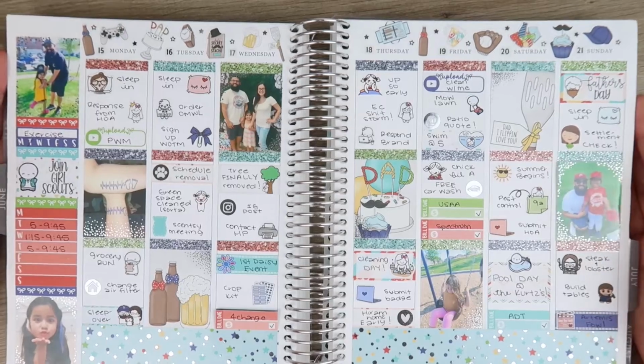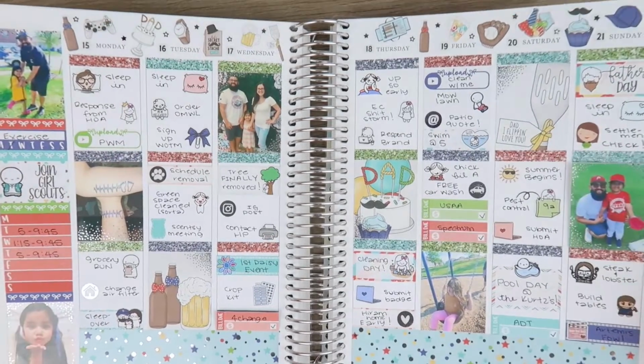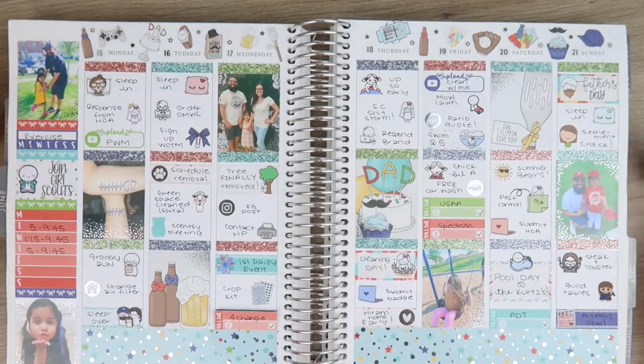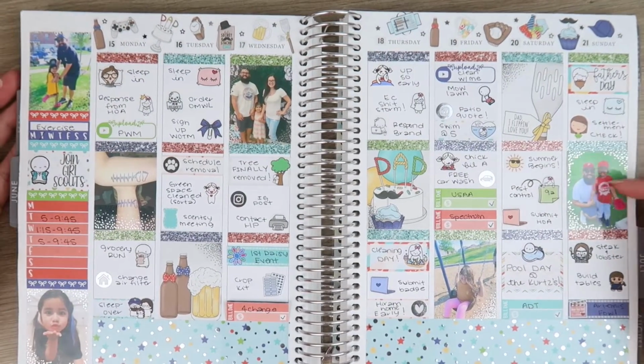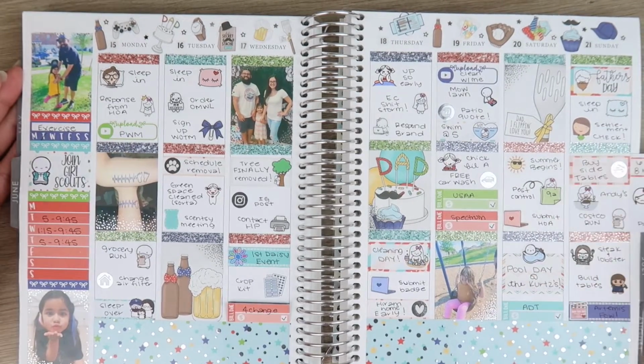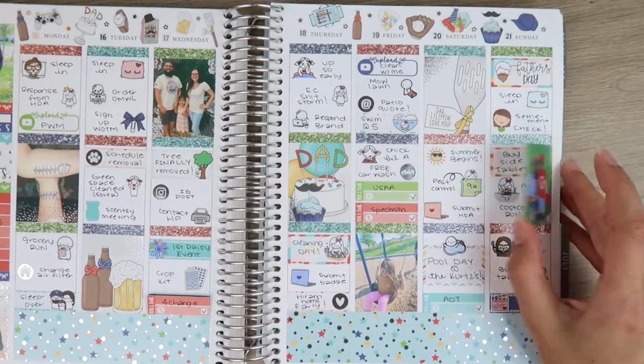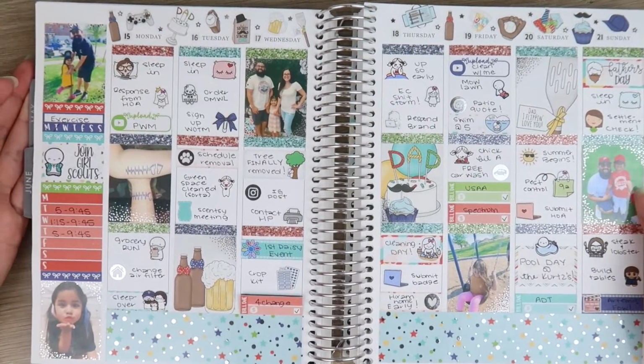So moving on then to the week of Father's Day week. I love this so much. This is also a printable kit from Beautiful Planning, and the same exact concept as Mother's Day week. I did add in photos of the hubs and Alondra, and I just think it looked perfect. I did put another extender over here, as you guys can see. And I just, yeah, I love it.